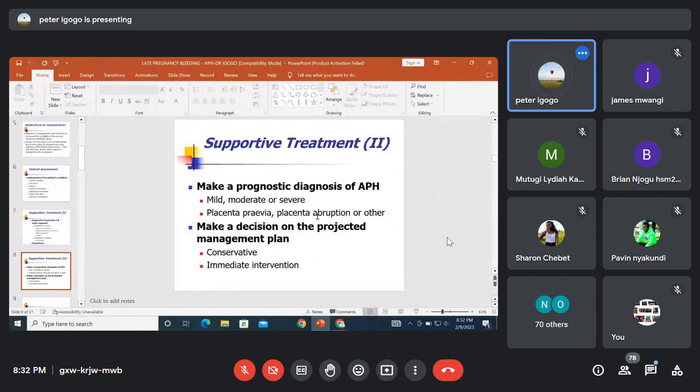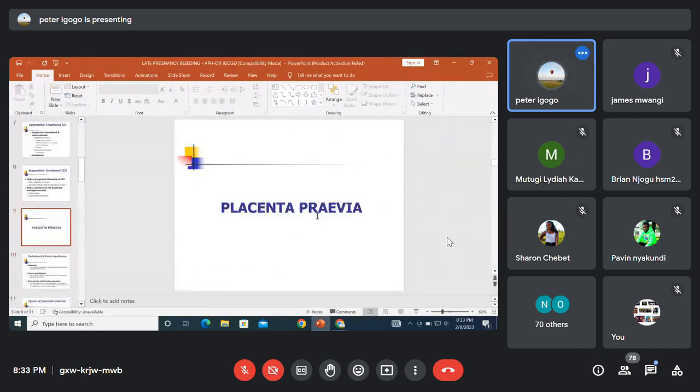Okay? So prognostic diagnosis, it can be mild, moderate, or severe. It can be placenta previa, placenta abruptio, or any other, as we have discussed earlier, and make a decision on the projected management plan, whether it's conservative or you want to do immediate intervention.